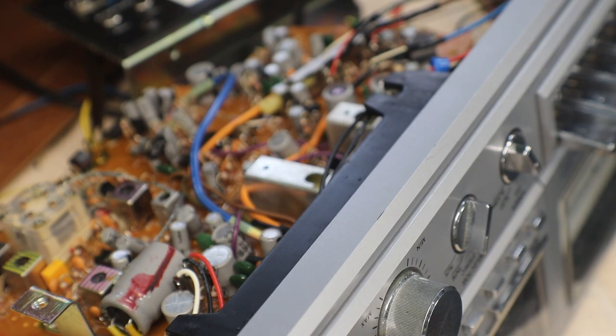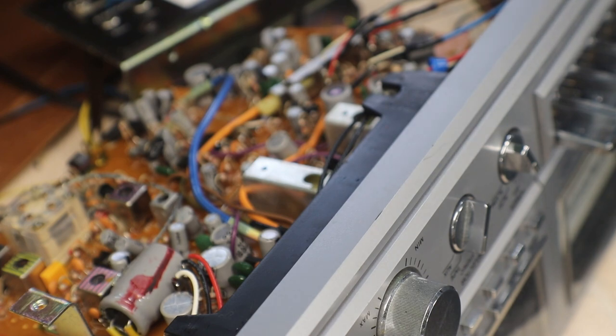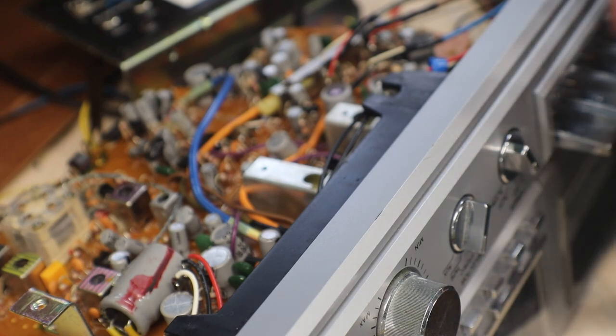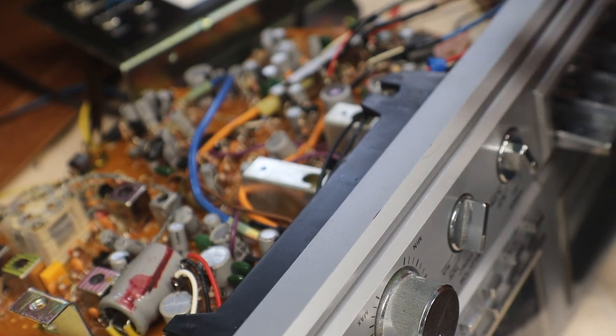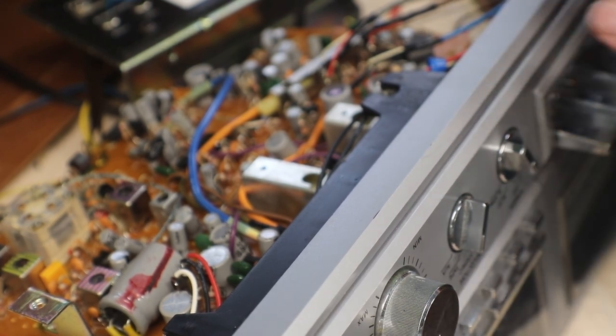So that's what I came up with, which is kind of strange. Yeah, I did unplug it. But, hey, stranger things have happened. So now I need to get this thing all put back. I need to clean the heads, pinch roller and everything, and do a little dot of oil here and there on the cassette deck.